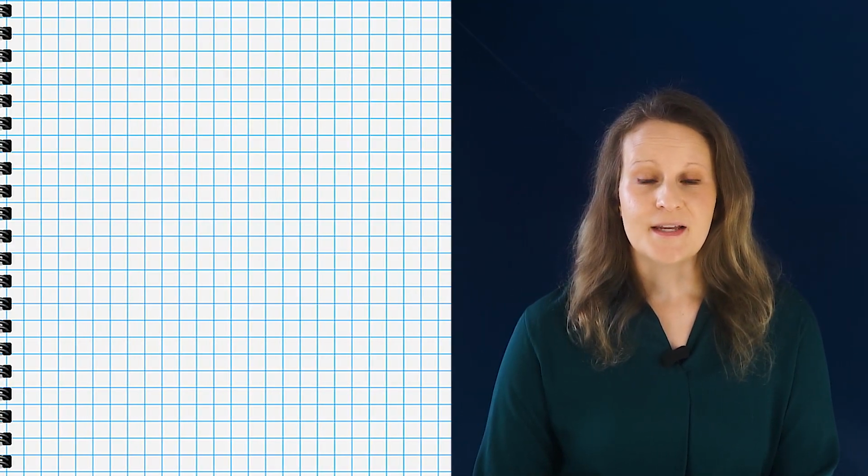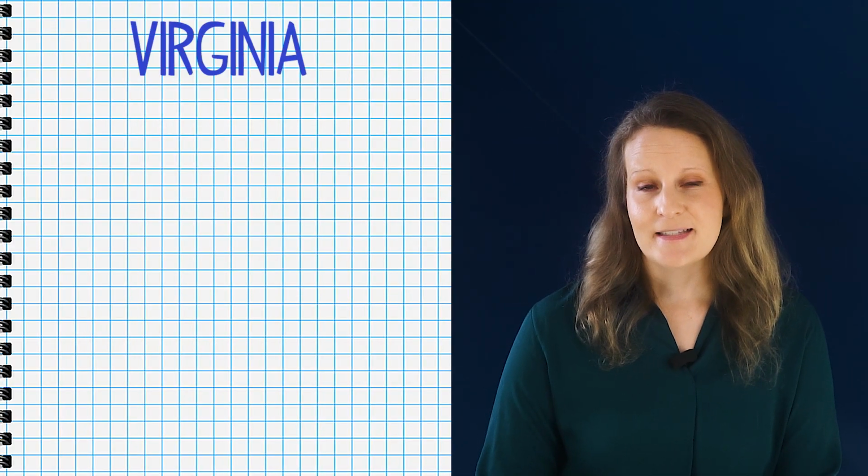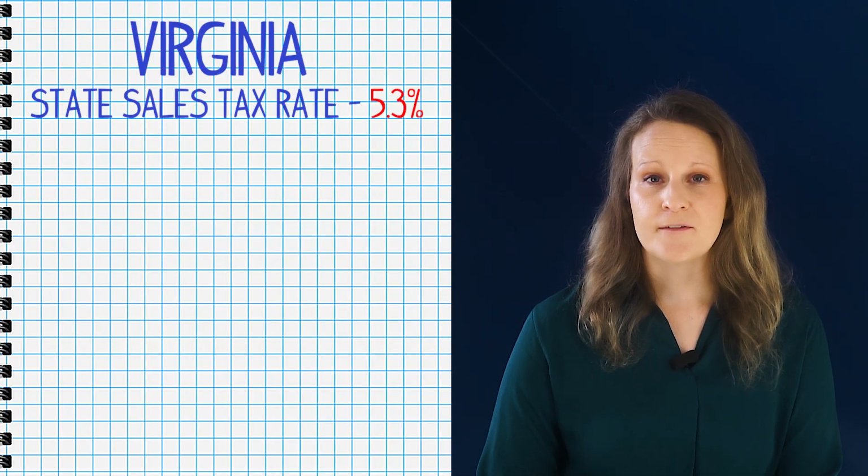Sales tax is one of those things that affects you pretty much every day, unless you happen to be really good at just not spending money, in which case I am totally here for that. At some point though, you will buy something that will be affected by sales tax, so let's touch on how much you might expect to pay depending on the state that you're in. In Virginia, there's a 5.3% state sales tax rate that is applied wherever you go.